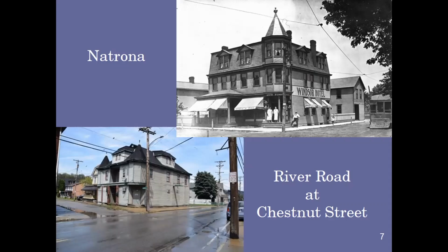Life was very different 120 years ago than it is today. No one had air conditioning, and so it's very usual to see awnings to help provide some shade. The building today houses several apartments. And you notice it happened to be a rainy day when we were out doing some of our investigating.